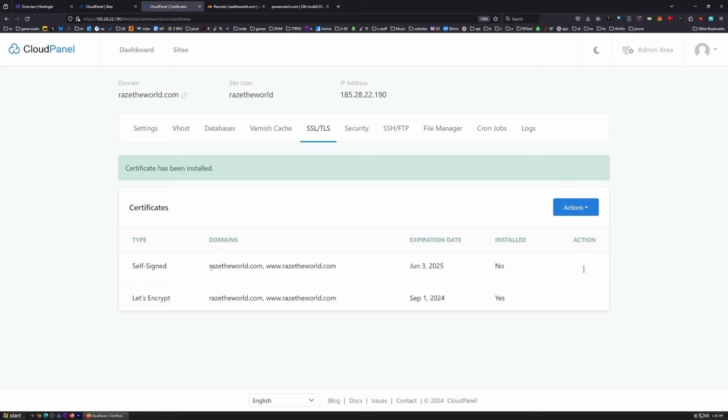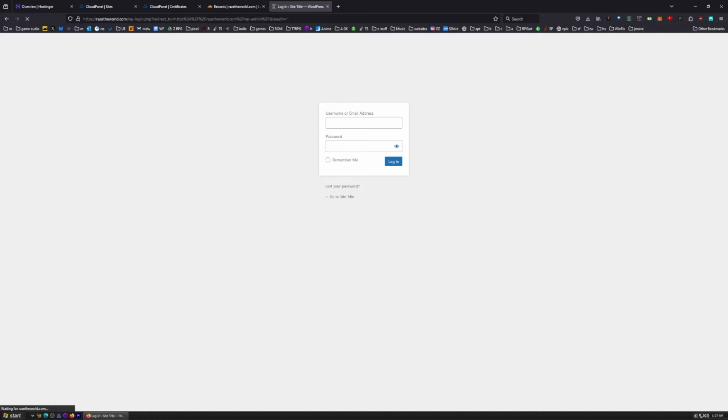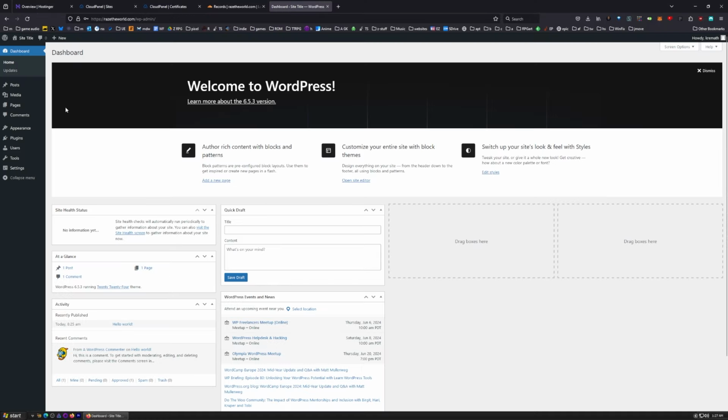Now we can just go to this website. Let's Encrypt is installed. Yes. And look at that. This is our blank WordPress page. Let's log in by putting a slash and going to WP-admin. WP-admin, that is. And I hope you copied your username and password. All right, we're in WordPress.